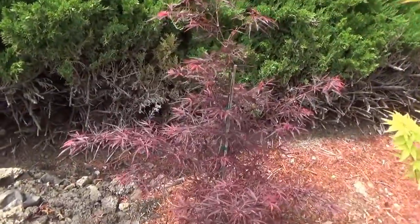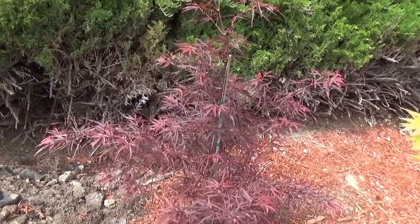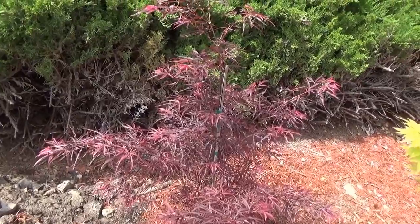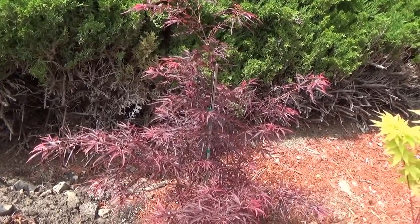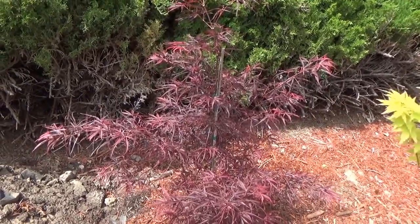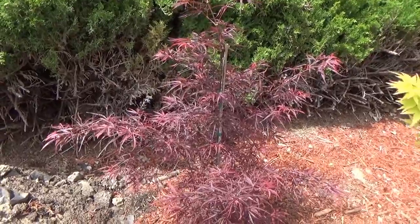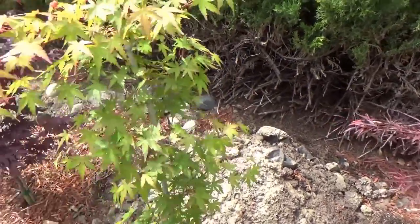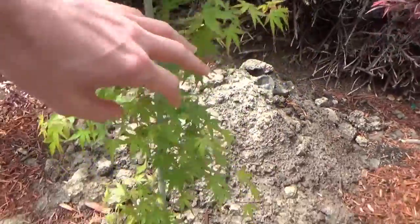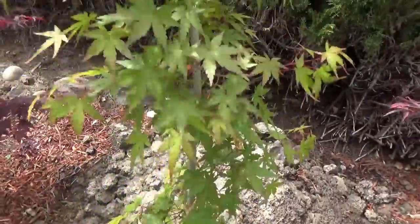In the back, this is a, what is it called? It's a dwarf maple of some sort. I can't remember the exact name, but it's a miniature version, so that one should stay low, and it prefers shade, so if it gets in the shade of these others, it'll do well. This is a green Japanese maple, and I'm going to come down here and trim these lower branches off at some point to try to get some upper growth.